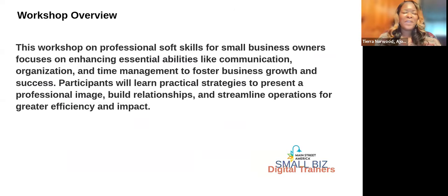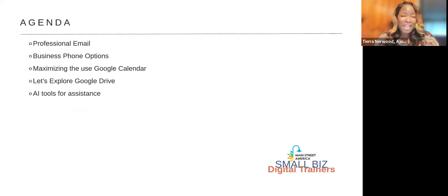So this is a workshop overview. Of course, you can take time to read that yourself, but what we're focusing on today is the communication, organization, and the time management skills of your business. We're going to focus on things like email, making sure you have a business phone number, maximizing the use of your Google Calendar. We'll look at Google Drive, and then we'll also discuss some AI tools for assistance. Feel free, if you have questions throughout the presentation, to put them in the chat, and then we can share emails and discuss those questions.